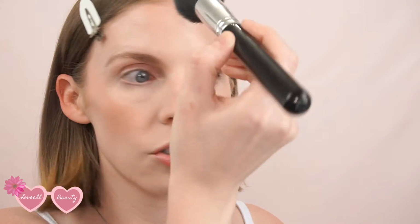This actually technically is a highlighter. This is the Laura Mercier Baked Radiance powder. I like to apply this not only as a highlight, but also kind of as an all over powder, lightly, because I think it really gives a nice glow to the skin. This isn't anything crazy blinding like a normal highlighter, so I make sure I concentrate it on the areas that would normally catch the light.